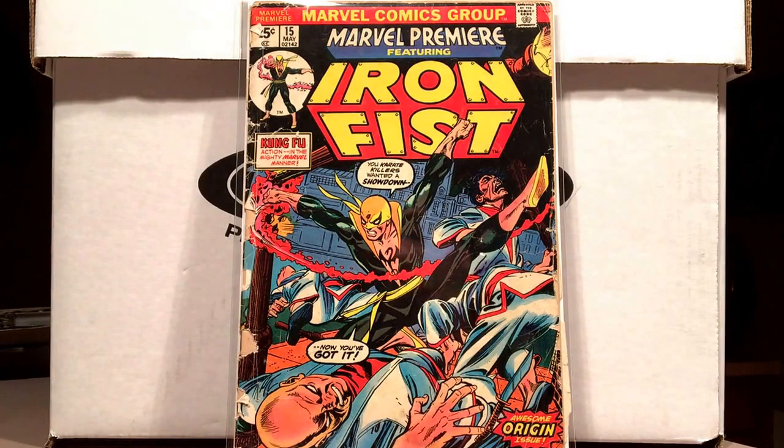But the first portion of these books were all $1 each. And the first book I picked up for $1 was Marvel Premiere number 15, first appearance of the Iron Fist. Unfortunately, as you can see, the book isn't in the best shape, but it was only $1 and it wouldn't feel right just leaving it there for only $1. It just wouldn't sit well. So yeah, even though it's a beater, it'll do for now.